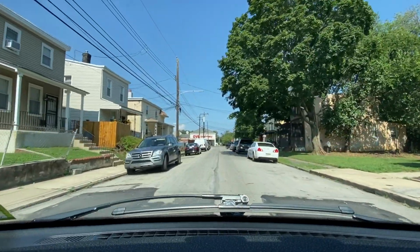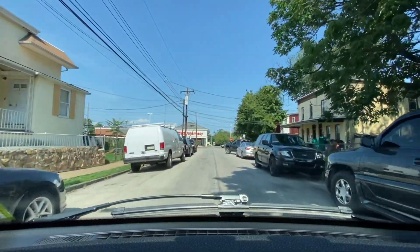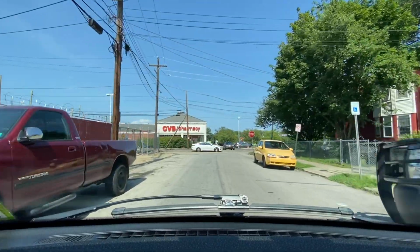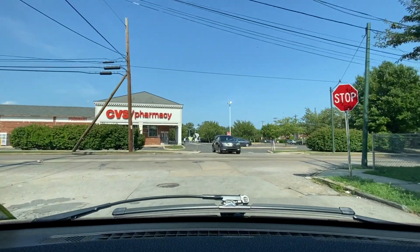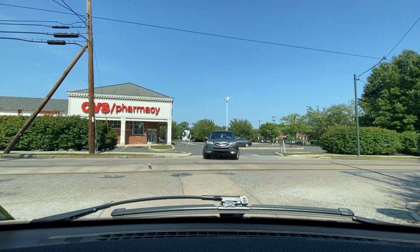We're now approaching CVS Pharmacy coming up. We're going to be on the borderline on Cedar Ave. We definitely don't want to go too far off. So I'm going to make this right-hand turn, because right now we're on the borderline, Cedar Ave. Marks Ave and Cedar Ave.